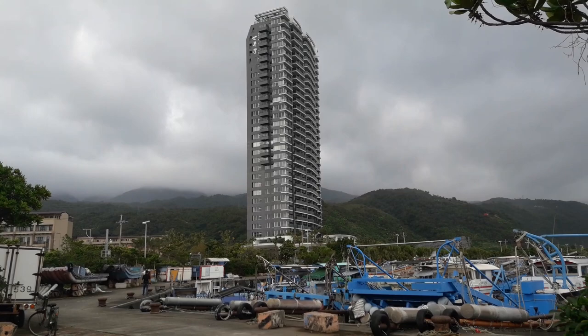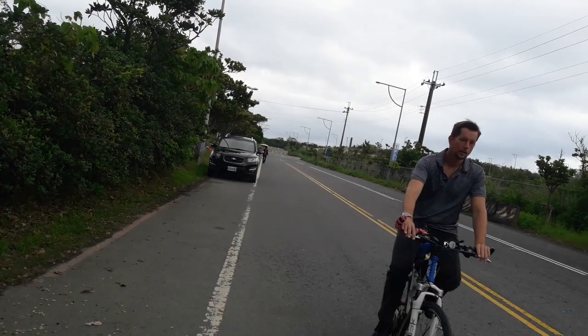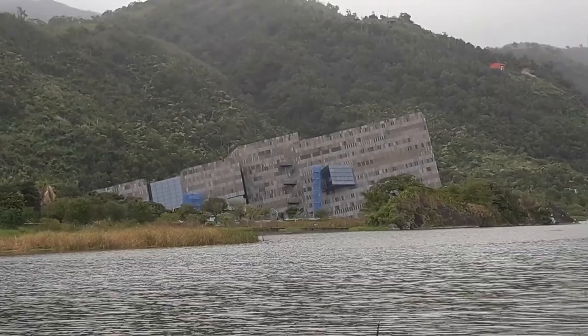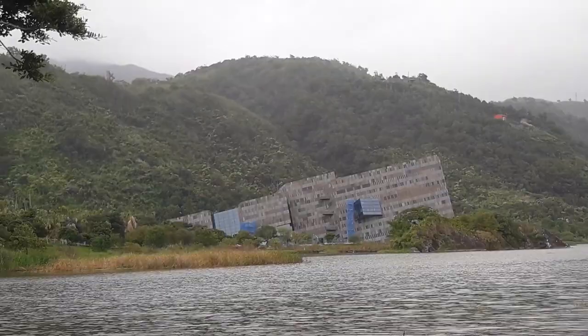What's the name of this place, my love? Lanyang Museum. You can see the museum look. It's kind of interesting. Ang ganda niya. Ang ganda tingnan, nakaka-mangha ang design.